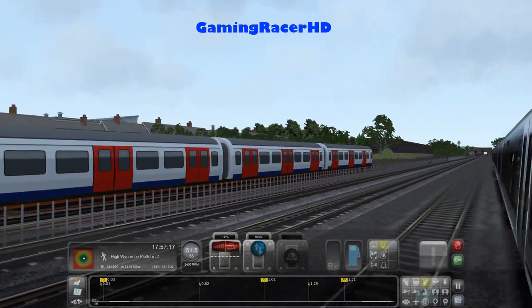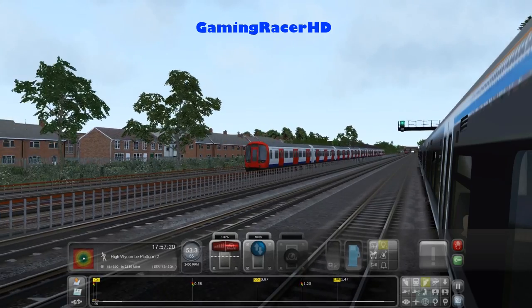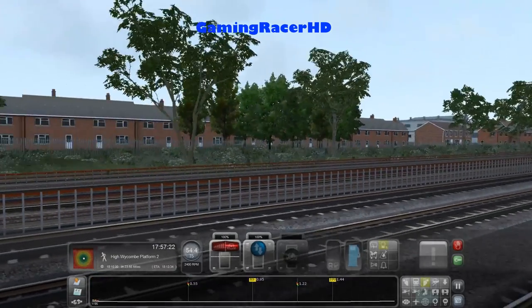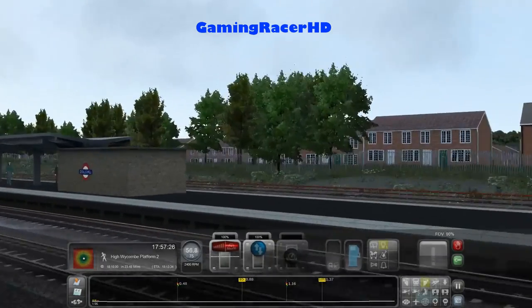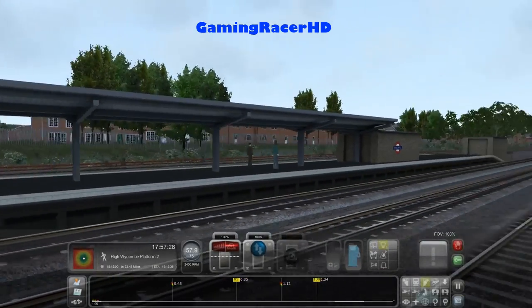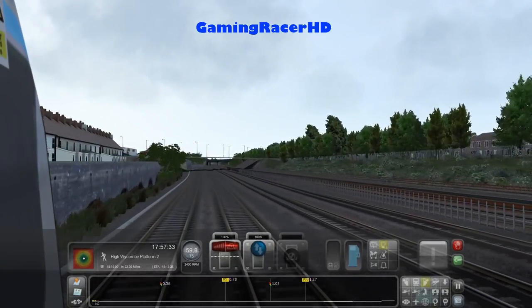It's a stock, nice. That looks awesome, man. I really wish they added the Jubilee Line stock as well. That would be awesome, you know. Yeah, this is Dollis Hill station, nice. And the next station should be Leesden, then we should be turning off.